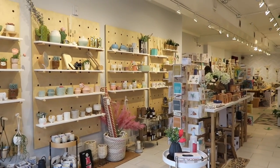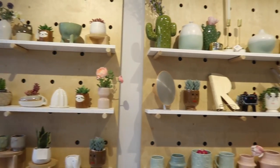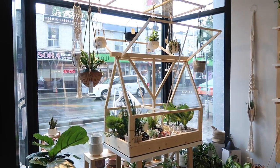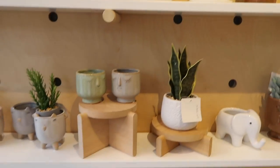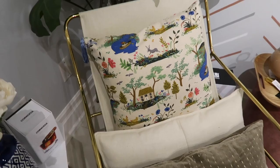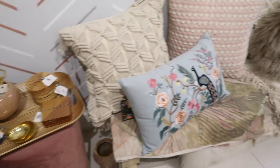So the Juxtapose that we're visiting is actually the sister store to Juxtapose down the road from this one. And this one sells lots of home decor items. So beautiful tableware, planters, candles, plants, just tons of beautiful accessories to decorate your home. This Juxtapose Home is perfect if you're looking for something really specific or beautiful to decorate your apartment with.